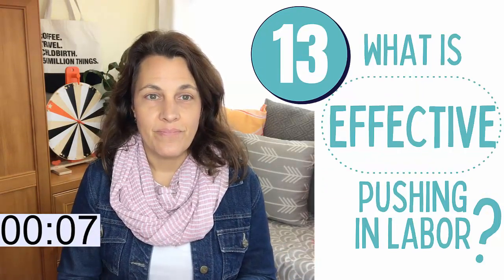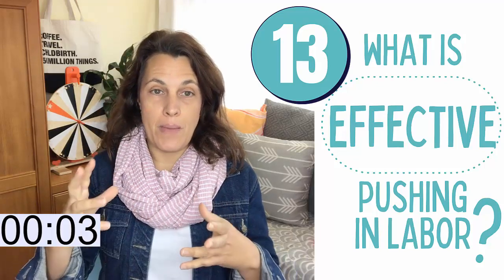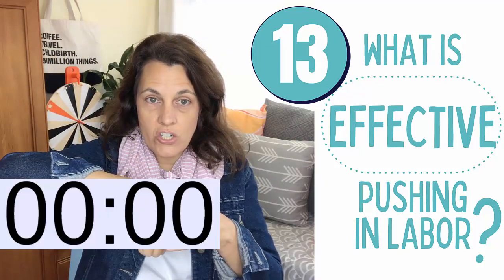What is effective pushing in labor? Effective means that you're making movement with the baby. So as you are pushing, the baby is actually getting closer, getting lower in their station. Okay, lightning round was over.